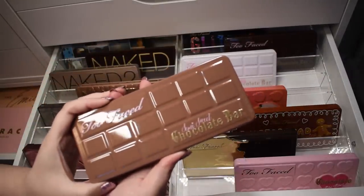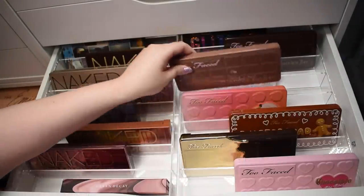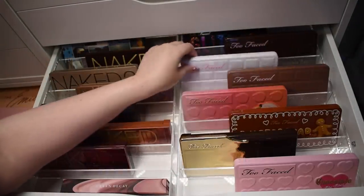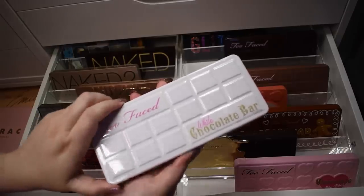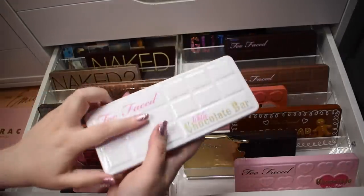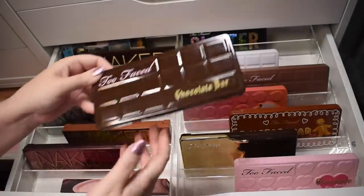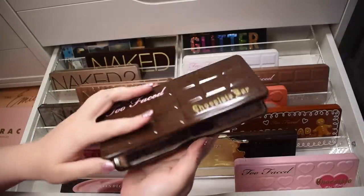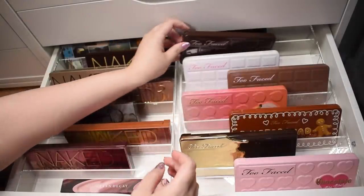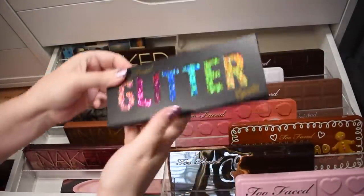This is the Semi-Sweet Chocolate Bar. The White Chocolate Bar. This is the Chocolate Bar Palette. And here is the glitter palette from Too Faced.